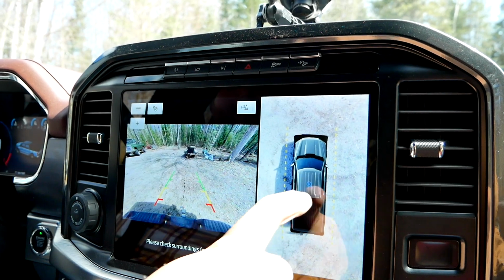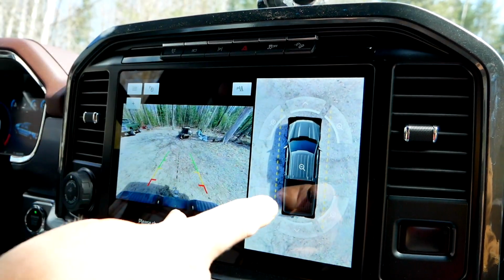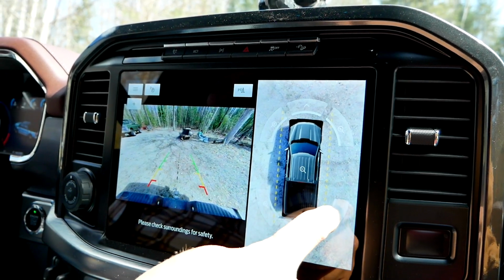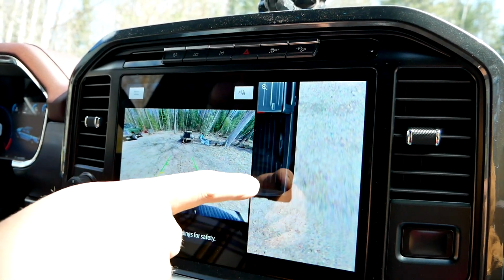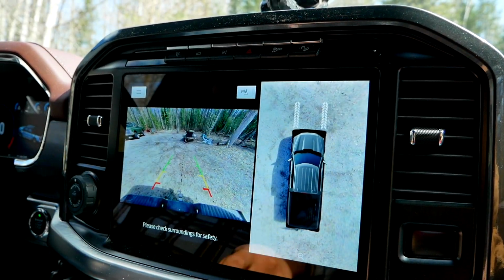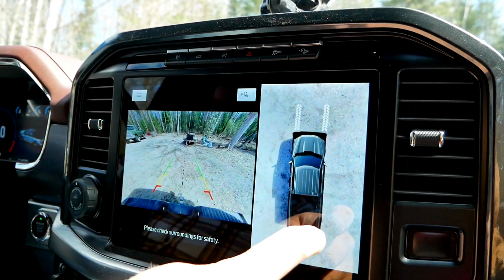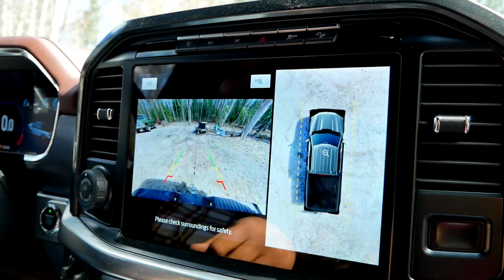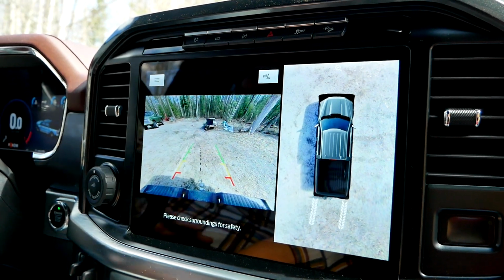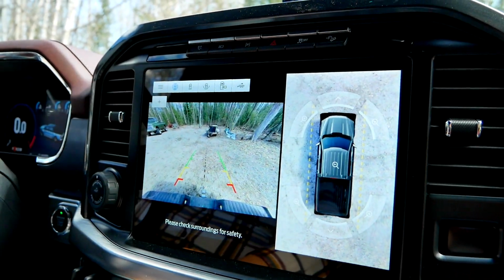Anyways, over here, we have this overhead view. And what's really cool is you're actually able to zoom in around the truck. So if you wanna check out your rear passenger corner and make sure you're not gonna hit anything, it will zoom right in on it. Alternatively, it'll also show you where your tires are going forwards, or if you go back and go minus, where your tires are going rearwards. Very cool views there.